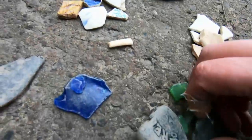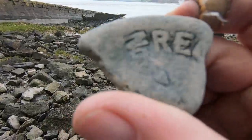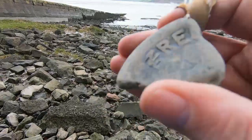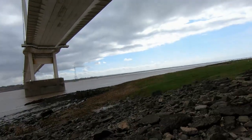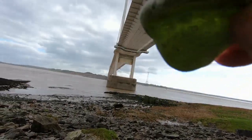Got some really nice green glass. This bottle actually has some writing on it, RE, and then there's a number, so unless that's the registration number, that might be a modern piece of glass, but it's a nice green in colour. Can't really see because I haven't got a sun. There we go, you might just see it there. And then I've got a really nice pretty blue piece of glass.